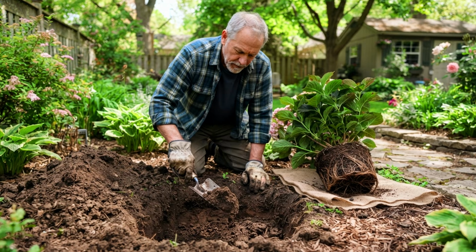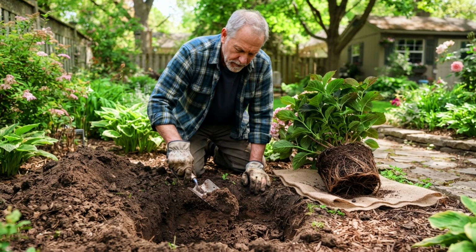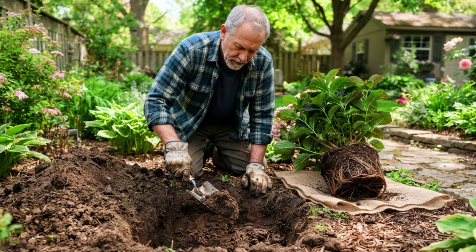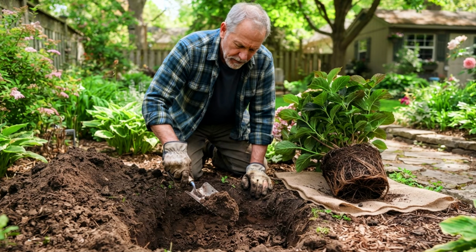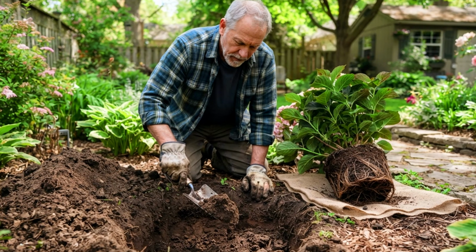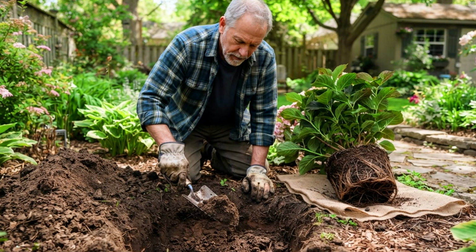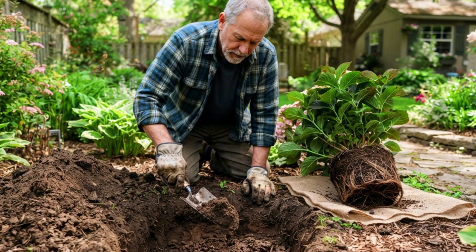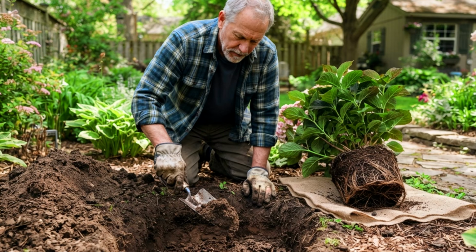Dig the hole wider than the root ball, but no deeper. Planting too deep is one of the most common and most damaging mistakes, since it can suffocate the root crown over time. If the roots are circling tightly inside their nursery pot, gently loosen or score them before planting so they grow outward into the surrounding soil instead of continuing to spiral.